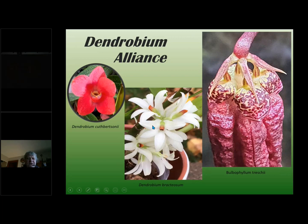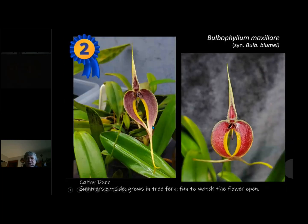Now we go into the dendrobiums. We don't have a lot of dendrobiums this time. We have a couple of bulbophyllums. This one is one of Kathy's, and it grows outside in tree fern. Now, the thing about bulbophyllums is they all require lots of water, and she says that seeing these open is always interesting. Watch your flowers opening.